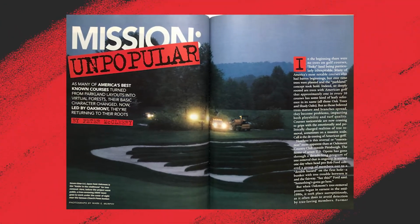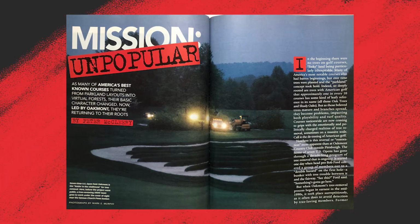Displeased with how the course changed over time, Oakmont's leadership decided to make a change in the 1990s. They wanted to remove the trees to return the course to its original design. Some members grew to love Oakmont's Green Cathedral though, so the grounds crew had to do this in secret. They began by removing trees, one by one, after darkness or in the early morning light, cleaning up the debris before anyone arrived. Eventually, of course, caddies and frequent members began to notice that trees were missing, but it was too late at this point.